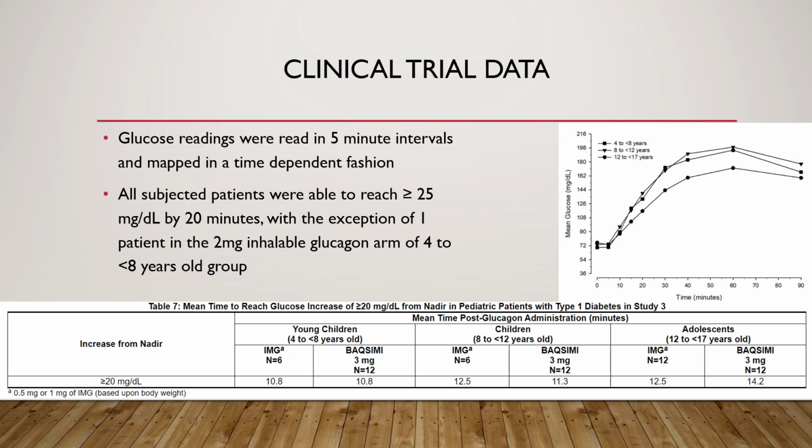In the second cohort group, referred to as children, inhalable glucagon had a mean time to reach goal that was slightly superior to the injected glucagon. Finally, in the last cohort group referred to as adolescents, inhaled glucagon seemed to take about 2 minutes longer to reach the same goal as injected glucagon.